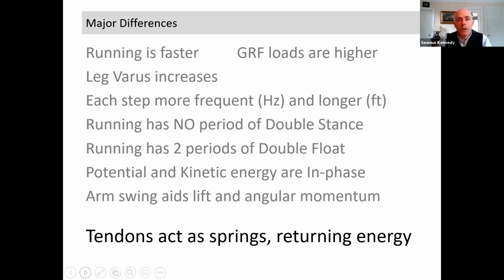And as we touched on just briefly, the tendons act as springs, returning the energy. So the muscles tense in anticipation of instants such as initial contact. And then the energy is stored elastically in the tendons, the Achilles tendon in particular. And as long as you're moving quickly enough, taking quick steps can actually make running more efficient. The tendons will return that energy almost instantaneously, making running itself very efficient.